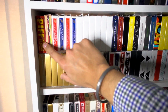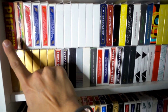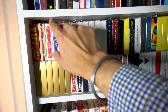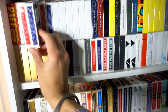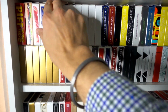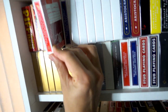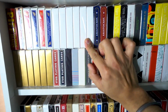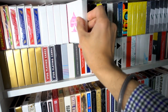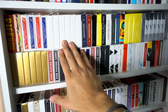The Piff the Magic Dragon playing cards, very unique, by EPCC. Burger playing cards, these are more B decks, but these are opened Bumblebee playing cards. And these two are the Win Casino playing cards. There you go. All 6 of these are pink Rounders. I'm a huge Rounder fan. Really like the design and the simplicity.